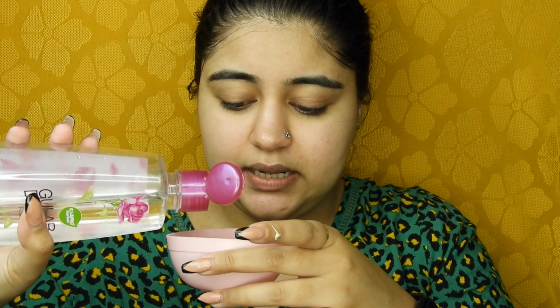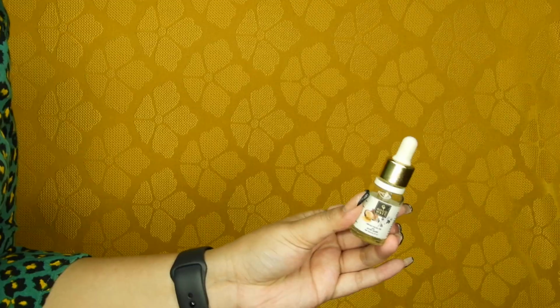Like, mostly I like to take equal amount, and then I like to mix a little bit of rose water in it. Not much, little bit. And so that my skin doesn't feel dry, I like to add 2 drops of any facial oil. Taking this Good Vibes Argan facial oil, and 3-4 drops. Now I like to mix it really nicely.